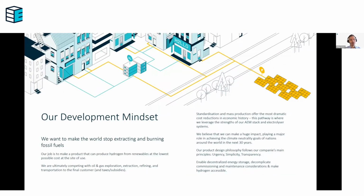Let's start. First of all, let's talk about how the EL 4.0 was created. We have our development mindset of stopping fossil fuels. This is our main goal. We want to use renewable energies to create green hydrogen. And our goal is to make hydrogen much cheaper than it is today. We are taking the way of standardization and mass production to reach this goal, because we are convinced that only if we have small modular devices which are easy to set up and easy to scale up, then we are able to make the hydrogen price drop and be a real competitor to fossil fuels.